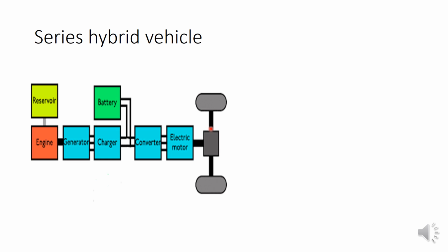So you can see that the components are arranged in more or less series fashion, and the energy flow is also in series direction. First the engine converts chemical energy of the fuel from the reservoir into mechanical energy, and that mechanical energy is converted into electric energy by this generator. Then the electric energy produced by the generator is used for charging a battery, and the remaining portion after the charging is used to run an electric motor, with the help of a converter, and finally the motor will run the vehicle. So the motor shaft is coupled to the shaft of this wheel.